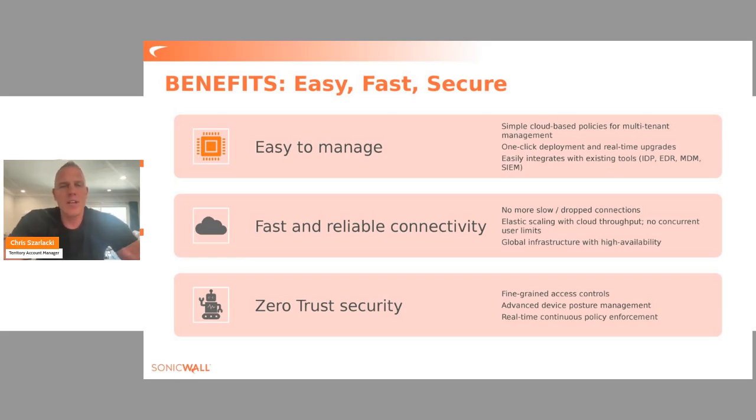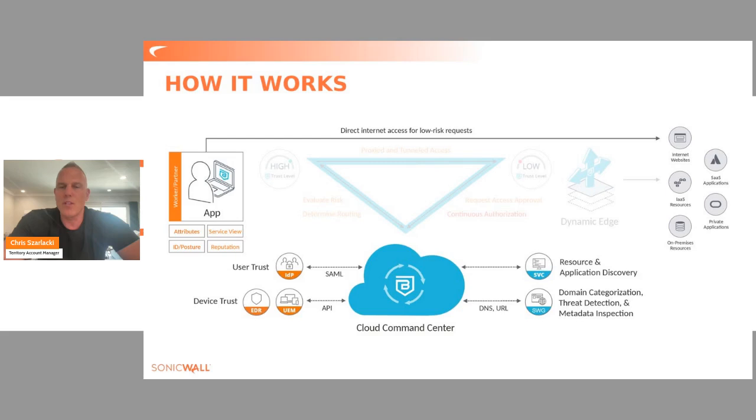Again, benefits: easy to manage. It's cloud-based multi-tenant management, one-click deployment, and easy upgrades. Fast and reliable connectivity. You don't have to worry about slow or dropped connections. It's a growing infrastructure with high availability and zero trust, right? I'm going to show you some device posturing in terms of real-time management of what's going on with those endpoints. So in the new world, you're kind of seeing it.